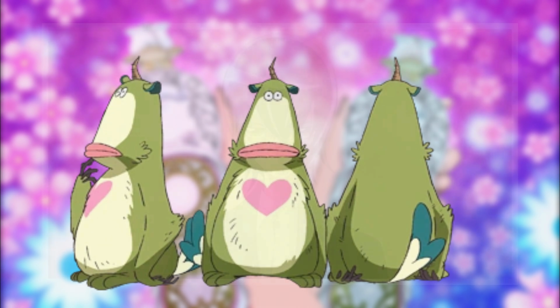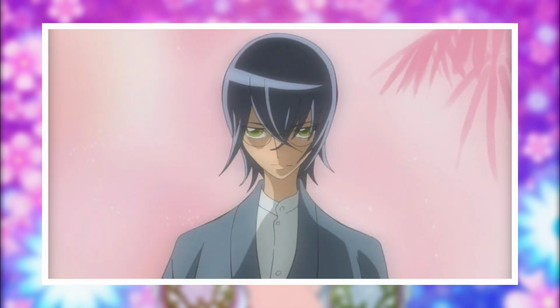Coop can also shapeshift into Sora, who is Kaoruko's husband. He's got a pretty cool design with lots of sleek lines. I also like the touch that Tsubomi's entire bloodline wears glasses. Pretty cool attention to detail.